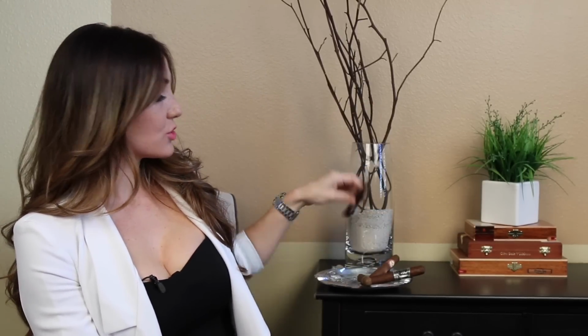Number 2 is joining us from the Dominican Republic. This is the Nestor Miranda collection. This is the Maduro. This one is one of my favorites, definitely a go-to for me. With that Maduro, it's not necessarily super strong. It just has a lot of really good flavors.